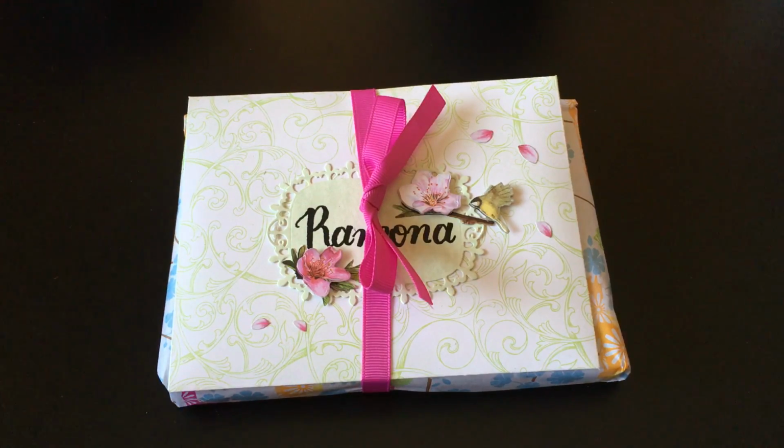So it's not too difficult, unless you're like me and have to overthink everything and take a lot of time trying to figure out what you're going to do. But if you've done pocket letters before, it should be relatively easy. This was my first one, so it took me a little bit longer.